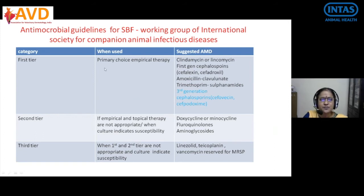So in spite of this therapy along with your topical, if the lesions are still present, then you need to go for culture and specifically select the antibiotic accordingly. Mostly these second tier antibiotics include doxycycline or minocycline, fluoroquinolones and aminoglycosides. Then third tier antibiotics, when first and second tier are not appropriate and the culture indicates susceptibility.